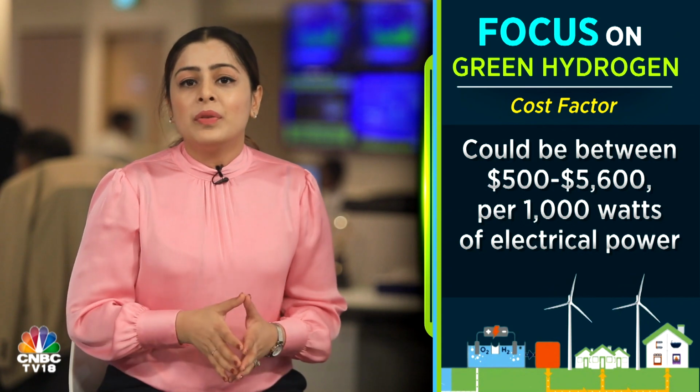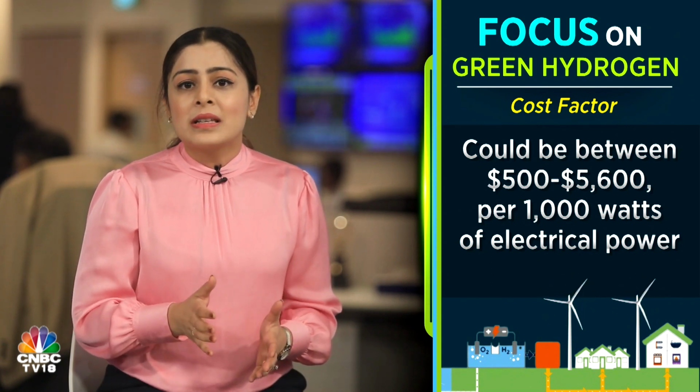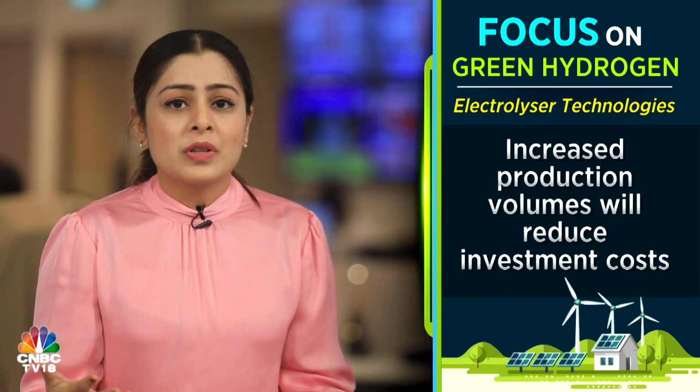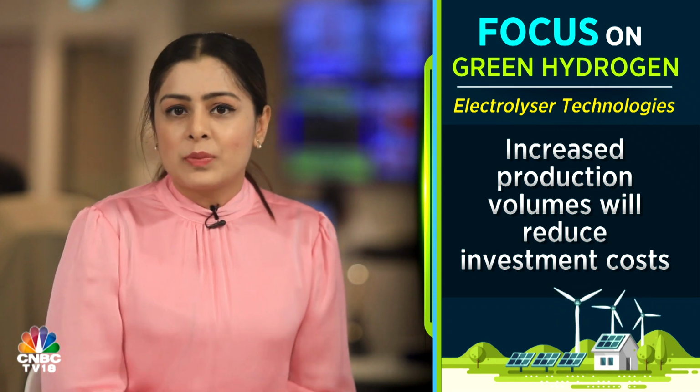Now there are many grades or sizes, so it is difficult to ascertain a cost structure for manufacturing. However, some estimates from IEA suggest that costs could be anywhere between around $500 to $5,600, and this is per 1000 watts of electrical power. Traditionally, electrolysers were built in small volumes for niche markets. But now we are talking about an increase in production because of higher demand, and this will reduce investment costs for all the electrolyser technologies. If there is optimization in the supply chain as well, that will also do well for the market.